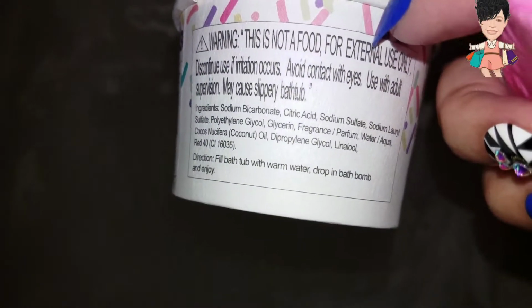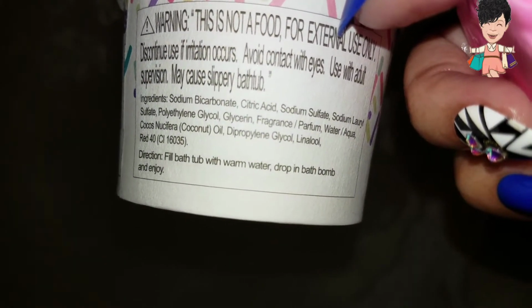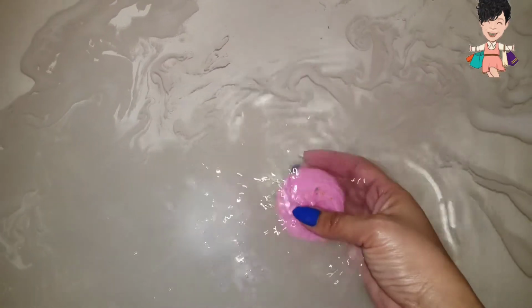So let's see. It just says, fill the bathtub with warm water, drop in bath bomb and enjoy. So, must just be a melt. Doesn't say anything about being bubbles. And for $3, I don't think I'd expect it to be much more than just a bath melt. That's pretty cool though. But it comes as a bath melt.